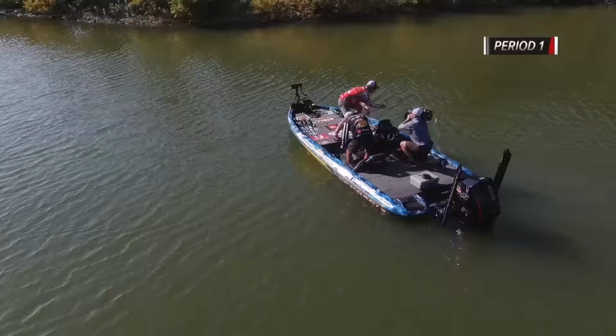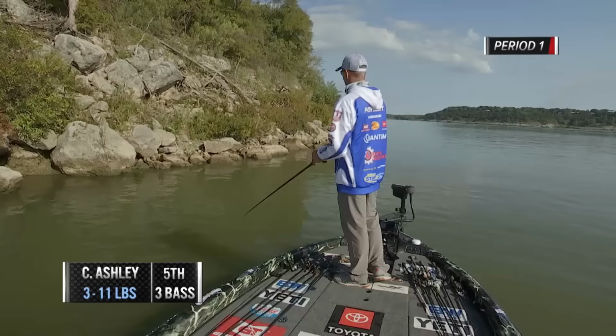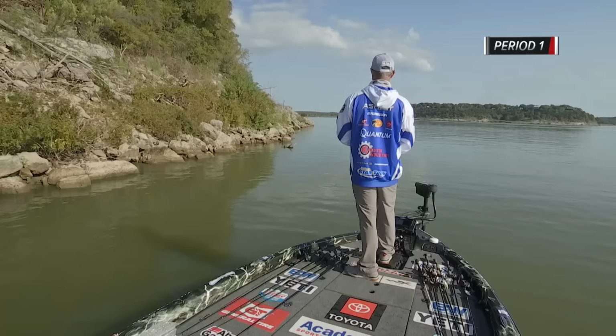Yeah, don't let them get on that thing, son. I can just tell you that right now. We will make it rough on them boys. Just cranking a square bill. Last few bites I've got have been on isolated rock, or a big rock that sticks out a lot farther than the rest of them. So I'm just gonna run some of these bluff balls. Seems like every time I see a piece of isolated cover, I get bit or catch one.